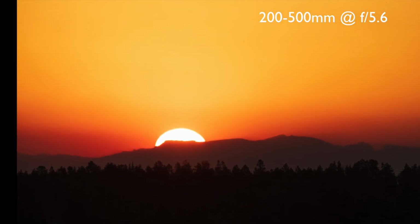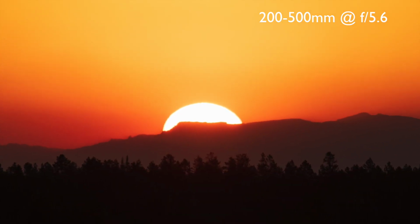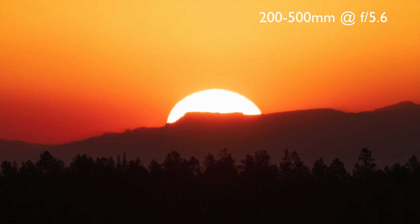And you can see right here the image with the 200 to 500 millimeter lens. Again, it has a little bit of lens flare as well. I don't know, they're very similar. I don't know if you could tell one being worse or better than the other.